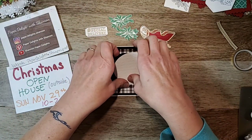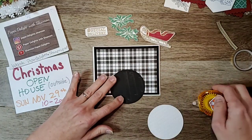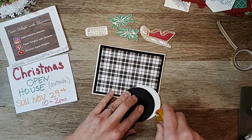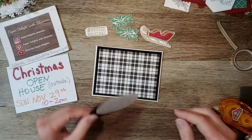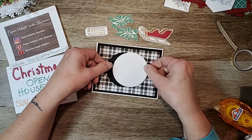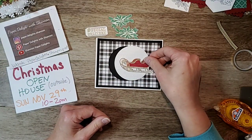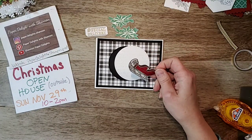All right, well, let's attach this one to this one. Do that. I'm very excited. I saw a sneak peek of the paper pumpkin that should be arriving very soon. The theme is gingerbread and it looks so cute. I'm so excited. All right, so I think I'm gonna put this one down flush, or maybe I'll pop, yeah, let's pop that one up.